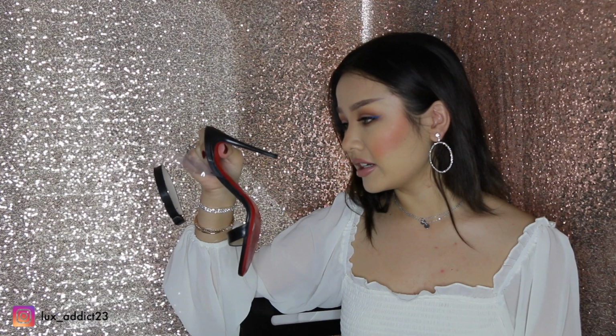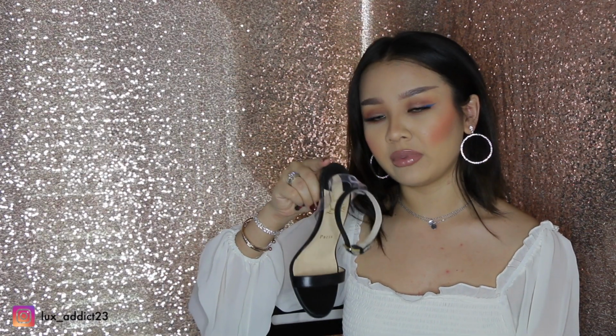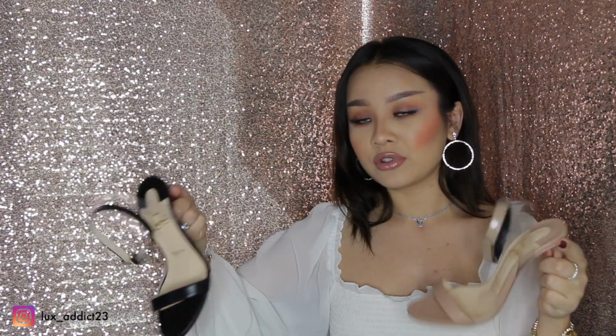And I also bought these in the black color. Yeah, your girl's crazy. This one is in size 35.5, but this one actually fits way better than this one. The reason why I usually purchase more black or nude is because they kind of match with everything that you wear almost every day.